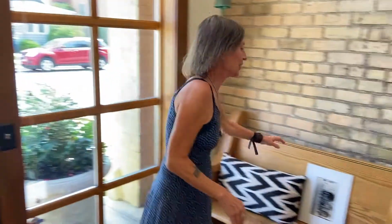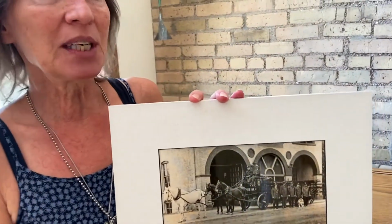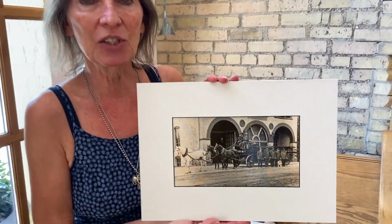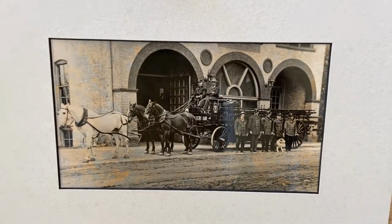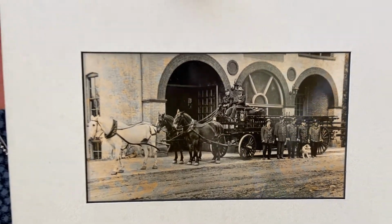Much quieter inside. I have a photo here too that's really fun from when the fire department was originally built. And you can see the original fire crew with their fire truck, which is actually a wagon drawn by horses. Amazing to think that that's how they did it. Everybody asks, do you still have the fire pole? No, we don't. It came down about in this part of the lobby.